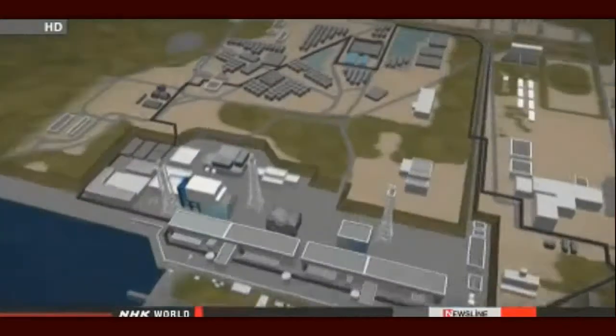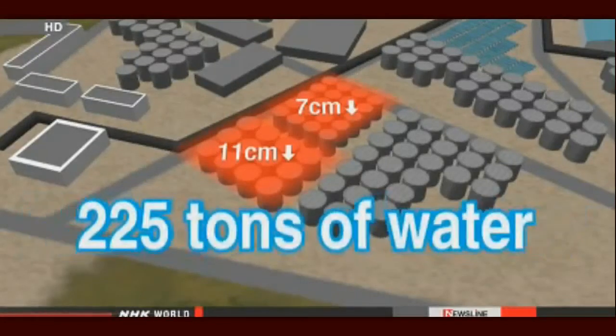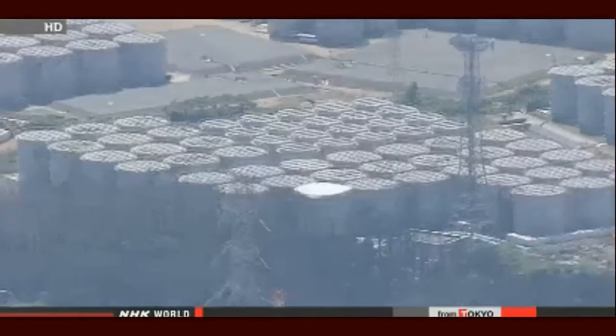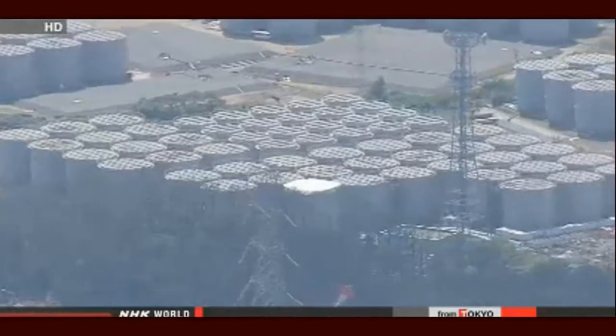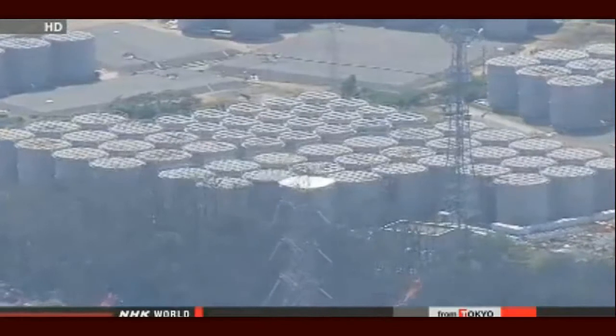TEPCO officials say the water level inside 1 barrier has dropped 11 centimeters since Friday and 7 centimeters inside the other. They estimate that comes to about 225 tons of water. But the officials say there's nothing to suggest that the water leaked into the surrounding ground, and they haven't noticed any changes in levels in the tanks. The officials say the water inside the barriers contains up to 440 becquerels per liter of radioactive strontium. That's 44 times the government limit.